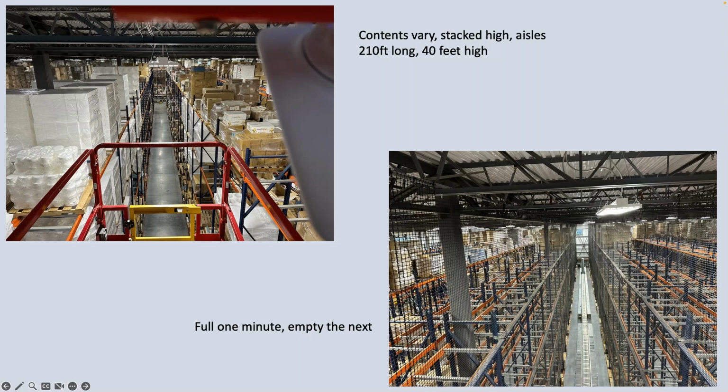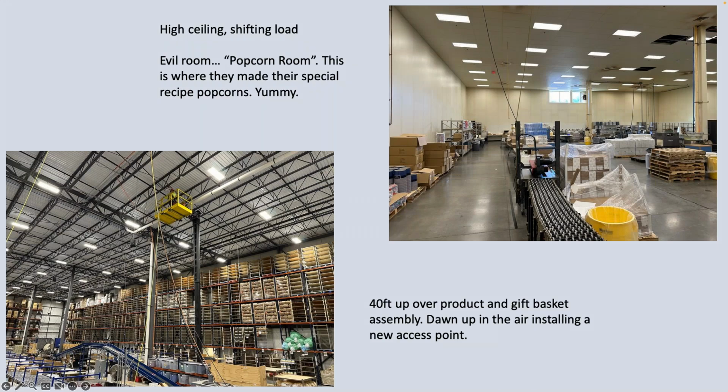Very long, narrow aisles. So this is the view from about 40 feet up. And then 1 minute they're full, and the next minute they're completely empty as product moves from one area to the next. And so the design has to be able to just deal with those types of challenges. You're also dealing with very high ceilings, as can be depicted here.